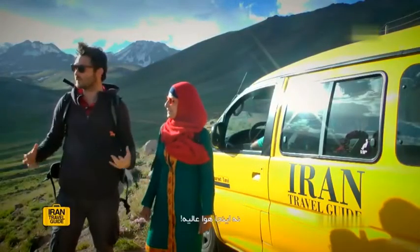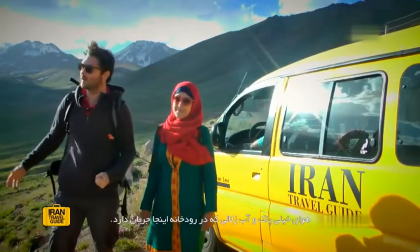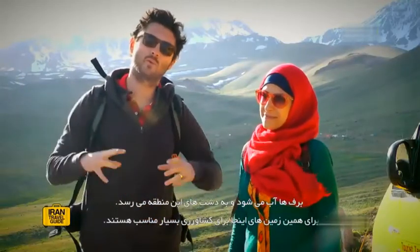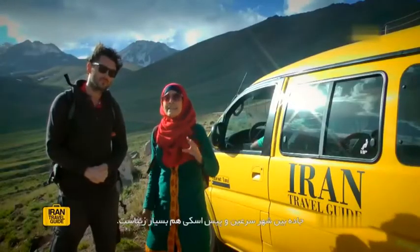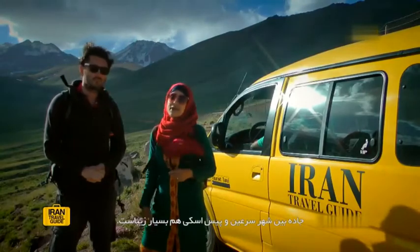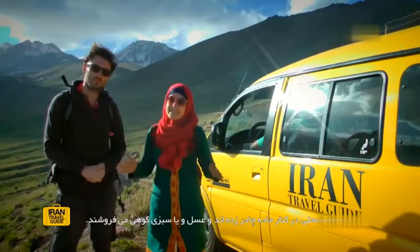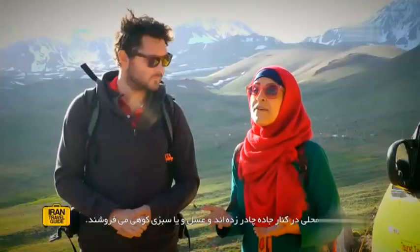No, it's wonderful up here. The air is fresh, the water is clean, there's a river running down here, and the meltwater from the snow comes down into the plain, which is why it's such good agricultural land, why such good crops come from this region. The road from Sarein city toward the skiing resort is also gorgeous because it's covered by local people who have their tents, living there and selling honey or herbs from the mountains.